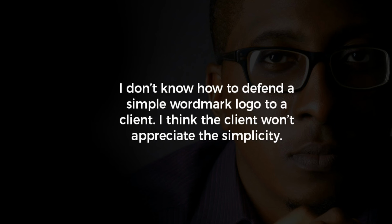So a lot of times, the insecurity we have in creating a Wordmark logo for a client is unfounded, because clients are also exposed. They are seeing brands adopting Wordmarks. So if you feel you need to present a Wordmark to a client as a designer, have the confidence to present a Wordmark, be confident in your problem solving abilities, and never underrate the exposure or knowledge of the client to Wordmark logos.